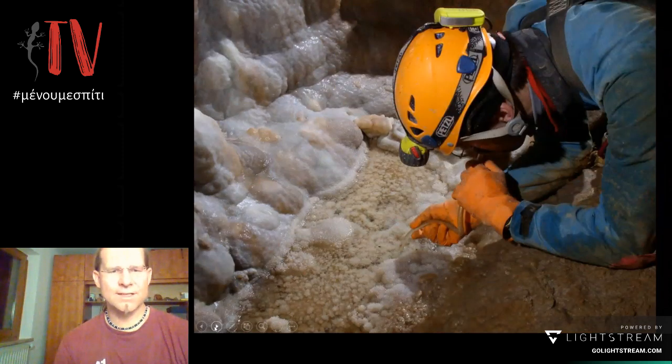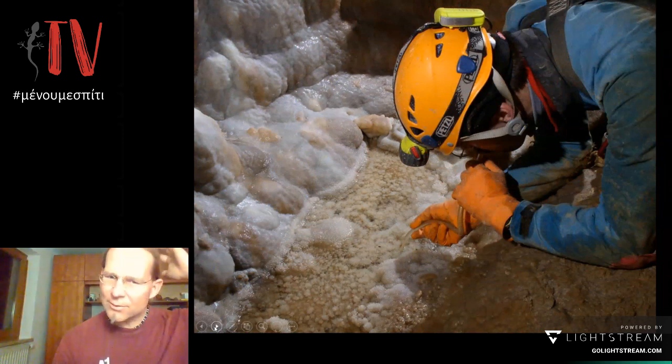Here is a small pool with crystals. In one part it's quite dry, and this is the only part where you can drink from these crystal pools. My colleague here uses a small pipe for drinking.